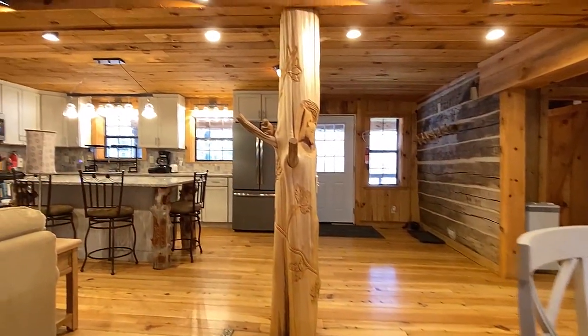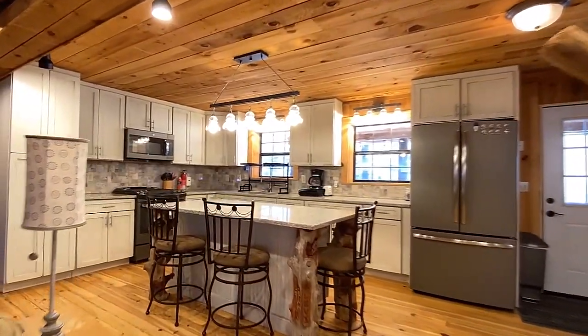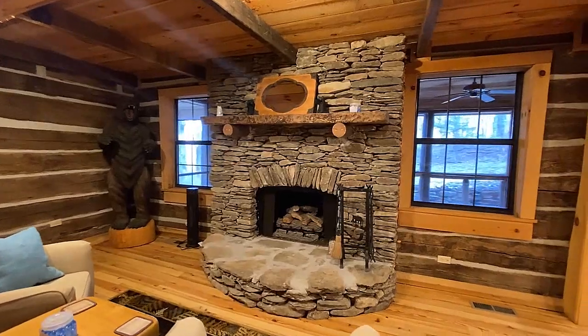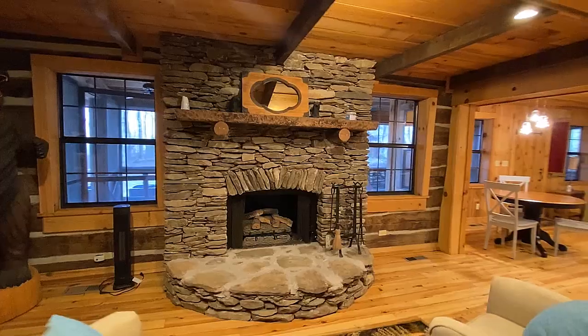Past the pillars adorned with custom wood carvings, make your way to the fully updated island kitchen with counters of granite and LP gas range. A grand living room will be the center of grand gatherings, centered by this floor-to-ceiling stacked stone fireplace.